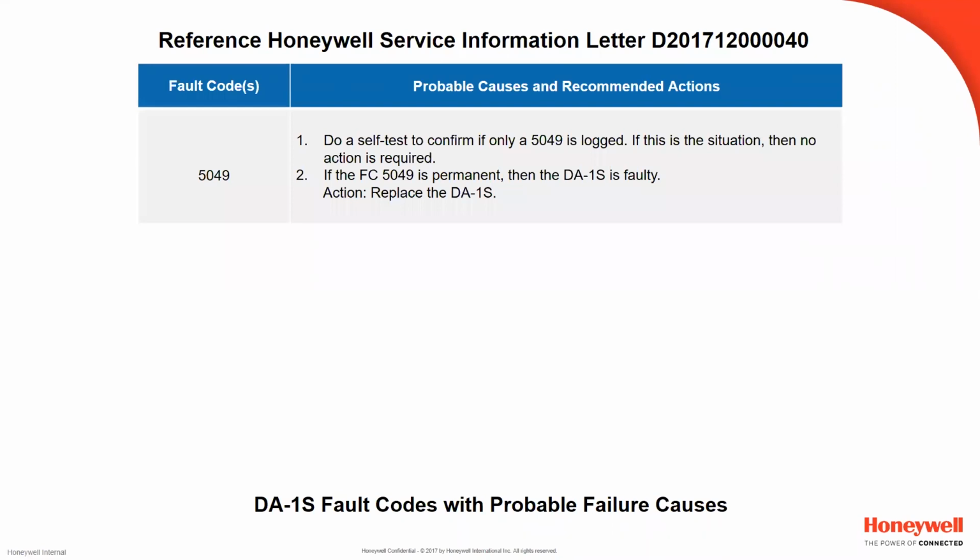We're seeing some of the operators remove the TRs when this fault is logged, but we recommend to do a self-test to confirm if only a 5049 is logged. And if that's the situation, then there is no crew action that's required for recovering radar operations. And if this fault code 5049 is continuing to get logged in several flight legs or it's permanent, only then a DA could most likely be faulty and not the TR.